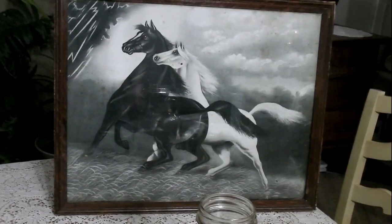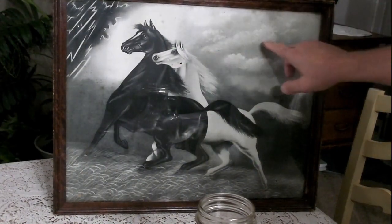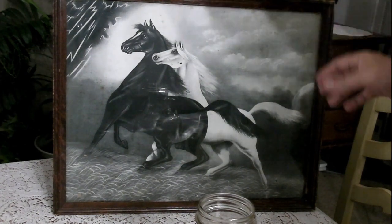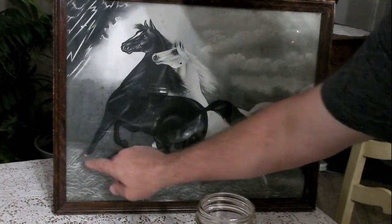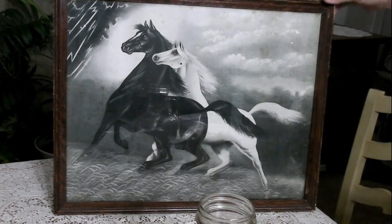It has a little bit of damage to it. If you can see it right here, there's a small hole in it. And there's a little brown staining, like water stains maybe, or just aging of the paper. Down here there's another hole there. And look at the back of it. The frame has some wear and tear on it, like it's been around.